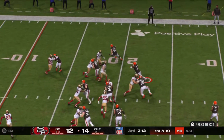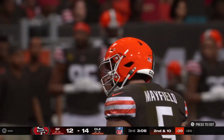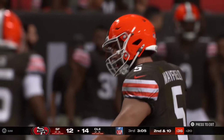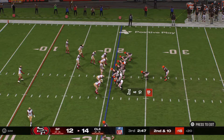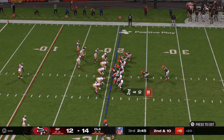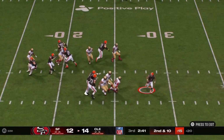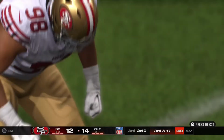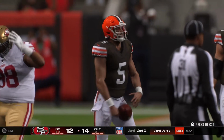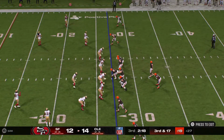They'll run right here with Swift. And he is met at the line of scrimmage, and he goes down right there. Officially no gain on the play, and it's 2nd down. 2nd and 10 at the 20-yard line. Play action now. Here's Mayfield out to his left. And he can't find anywhere to go with it, and he goes down. It'll go in the books as a 7-yard loss on the sack, and it's 3rd down.